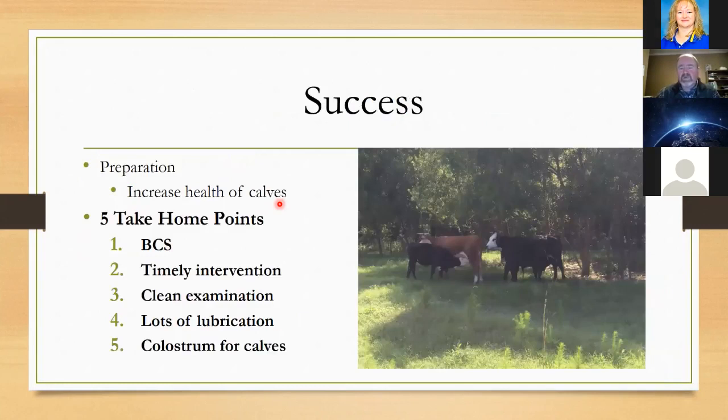I'm just going to reiterate these take-home points: body condition, timely intervention, and clean examination. Lots and lots of lubrication. I cannot overemphasize that, especially if she's late in the process, because we can damage tissue by trying to pull a calf through a dry birth canal. And then colostrum for those calves.